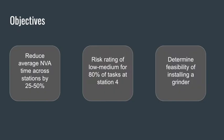There were 3 objectives set for this project. The first was to reduce workers' average non-value-added time by 25 to 50%. The second objective is to have a risk rating of low or medium for at least 80% of the tasks using REBA ergonomic assessment. Additionally, the team aims to determine the feasibility of installing a grinder for scrap within the facility.